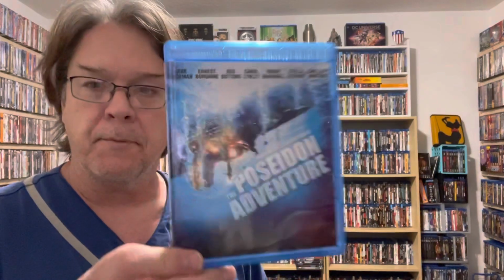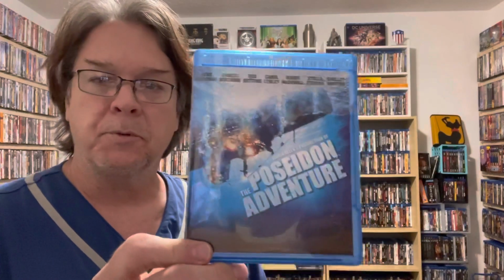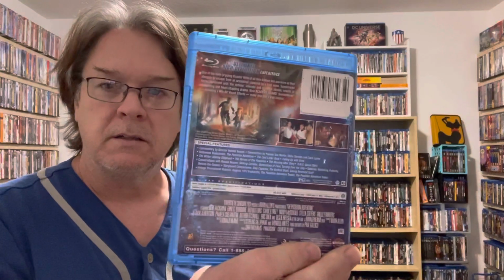Start it this way. This one was brand new and sealed for $4, and that is Irwin Allen's production of The Poseidon Adventure. Now this makes the third Poseidon Adventure I have, but I definitely wanted Irwin Allen's because I love Voyage to the Bottom of the Sea that he did. That one was $4, brand new sealed.